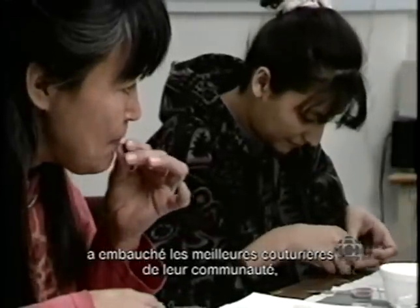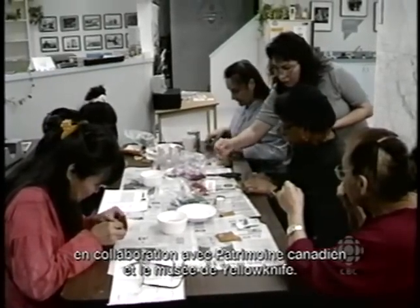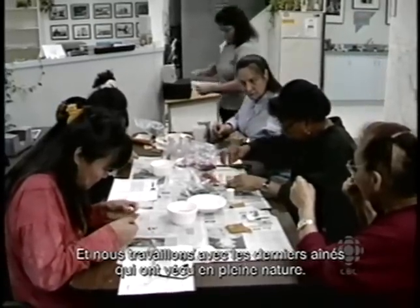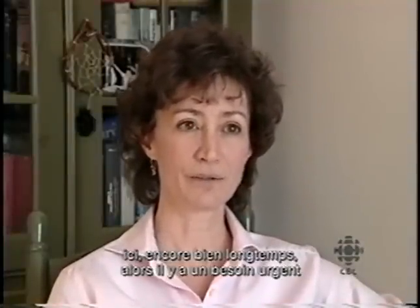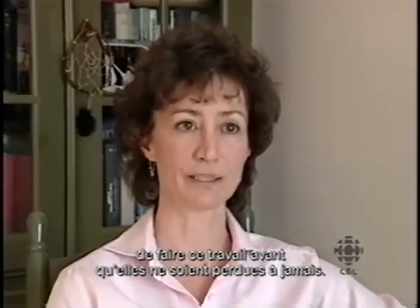To relearn these skills, the Gwich'in Social and Cultural Institute drafted some of the best seamstresses in their communities, teaming up with Canadian Heritage and the museum in Yellowknife. And we're really working with the last set of elders that lived on the land. So this knowledge won't be here much longer. So there's a great urgent need to do this work now before it's lost forever.